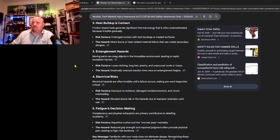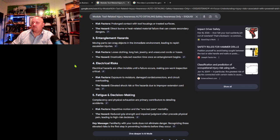Next is electrical risk. Electrical hazards are often invisible until failure occurs, making pre-work inspection critical. Risk factors: exposure to moisture, damage to cords, connectors, and circuit overloading. The hazard: elevated shock risk or fire hazards due to improper extension cord use. Also goes into extension cord use and knowing what gauge extension cord to use with the tool that you're using. Making sure that you understand that it's appropriate.